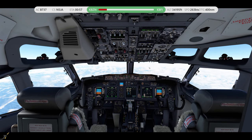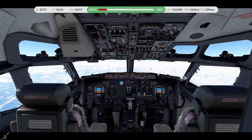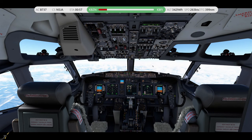Pull it up a little higher so we can see some mountains in here. Yeah, but the World Update 11 for Canada, it's got some good cities, good updates, good airports, good POIs, points of interest. Definitely some good stuff.